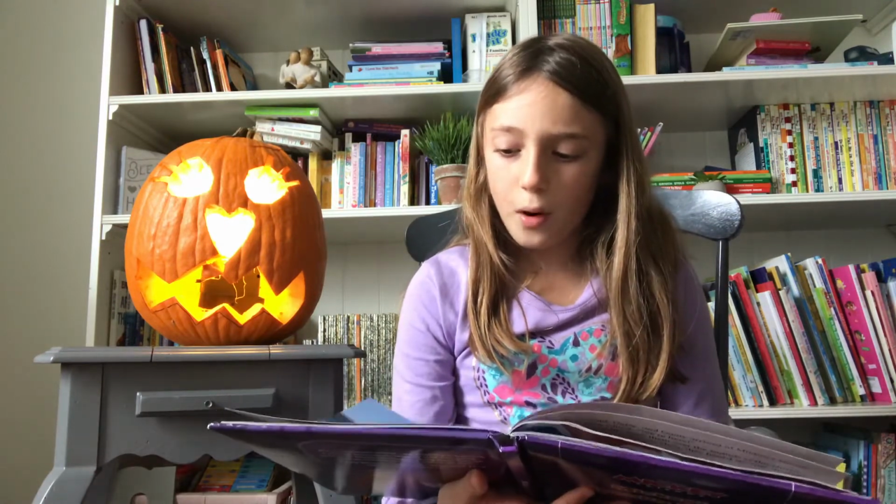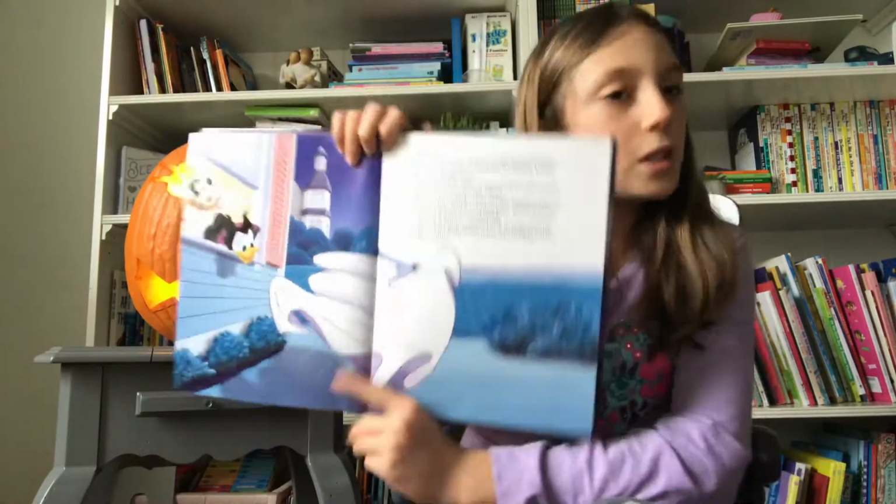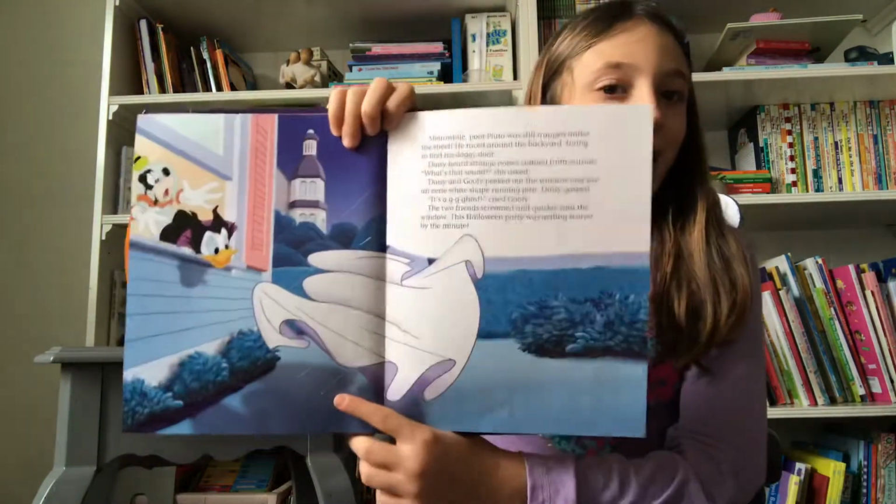This Halloween party is getting scarier by the minute. Well, they don't know it's just Pluto under there. That's funny.